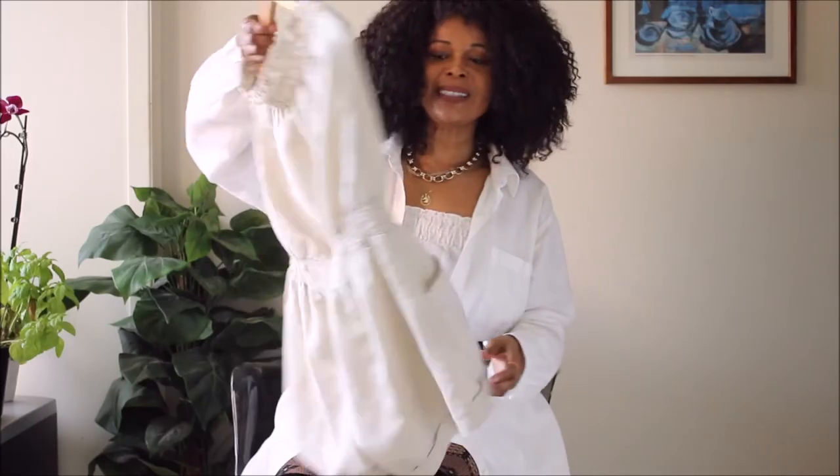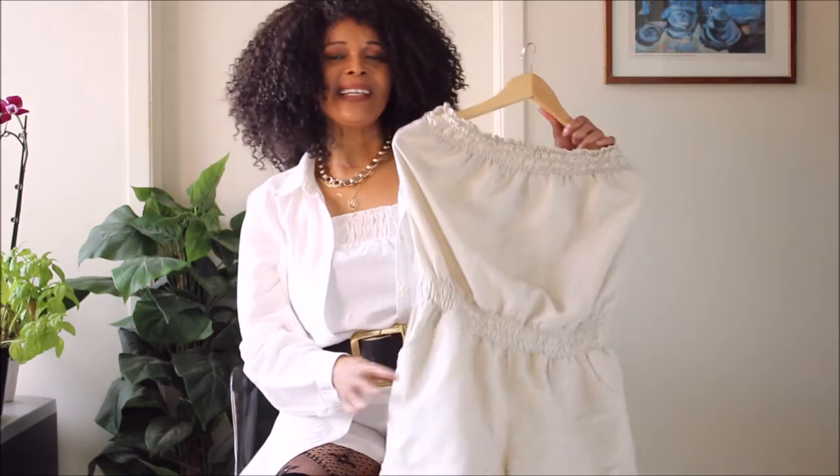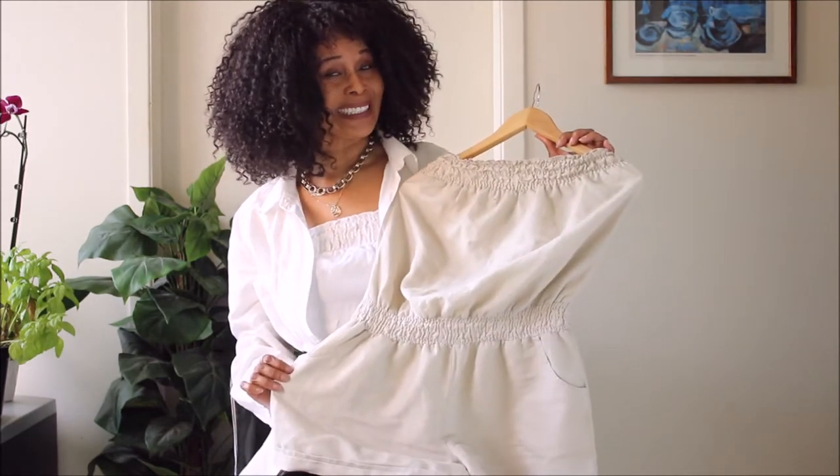Now, on to twin set number two. This is what it looks like. It's this gorgeous blend of cotton and linen. Guys, this piece had me at linen. And it's a perfect combination.